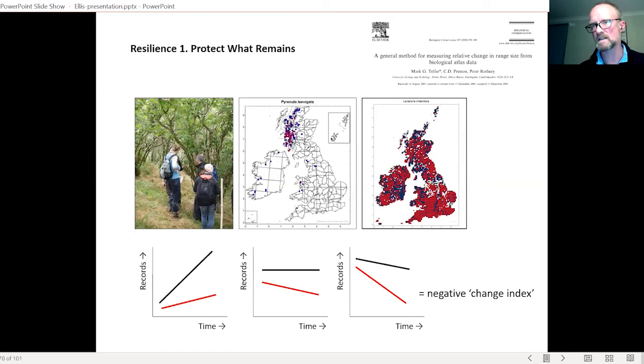And then it could be that the number of records for the rare species, the threatened species that we're interested in, goes down at a faster rate. And all of those would represent what's referred to as a negative change index. They would represent a situation in which the number of records for the species we're interested in is falling with respect to the recording effort.